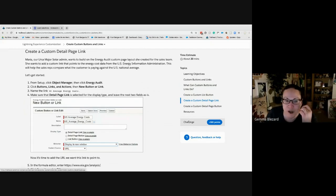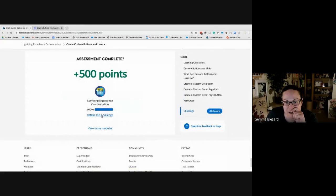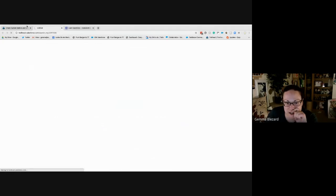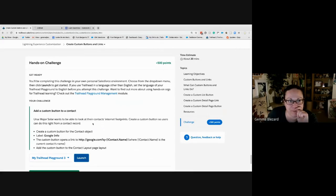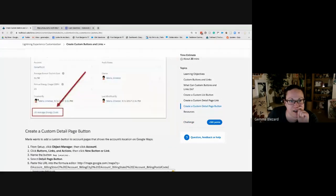So we're going to go ahead and do this challenge. Bear with me a sec. I'm going to go down to the challenge and launch my Trailhead Playground. Okay, so I went to challenge and I clicked launch. Up you come.